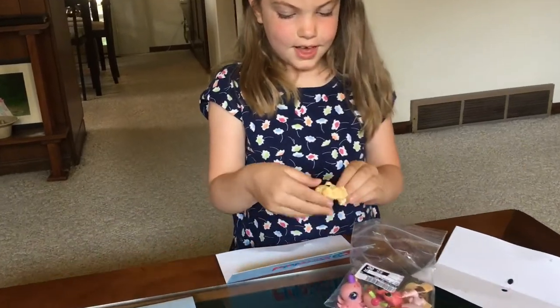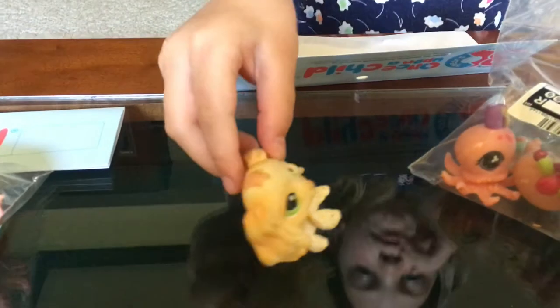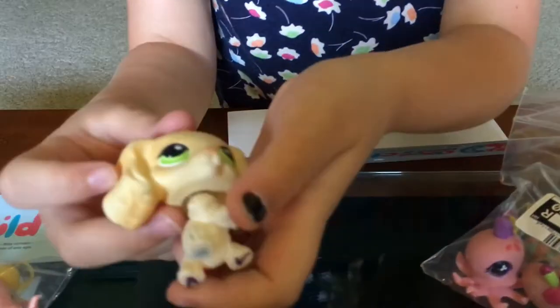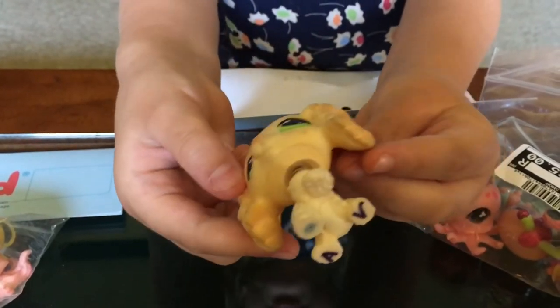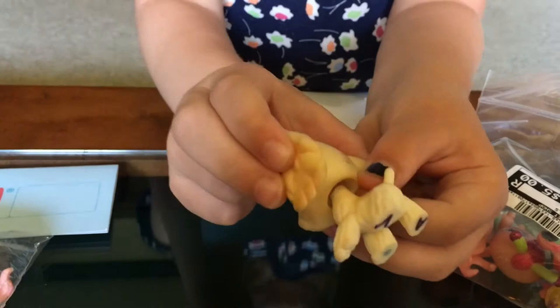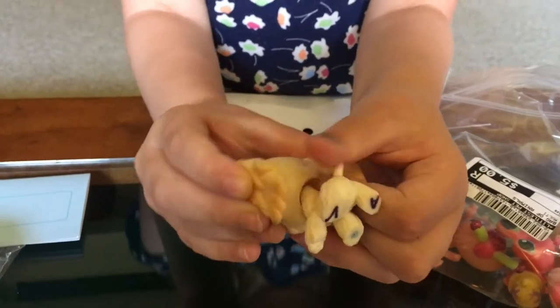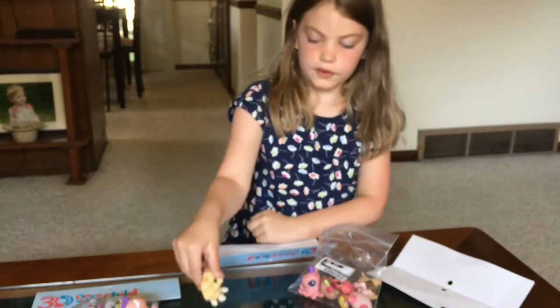First up, this dog. This dog came in a little bad condition. It has this dirt up here, which probably you guys can't see. It has this stuff on the back of it. Maybe you can clean it up. Yeah, but this red thing on it is like a permanent marker or something.